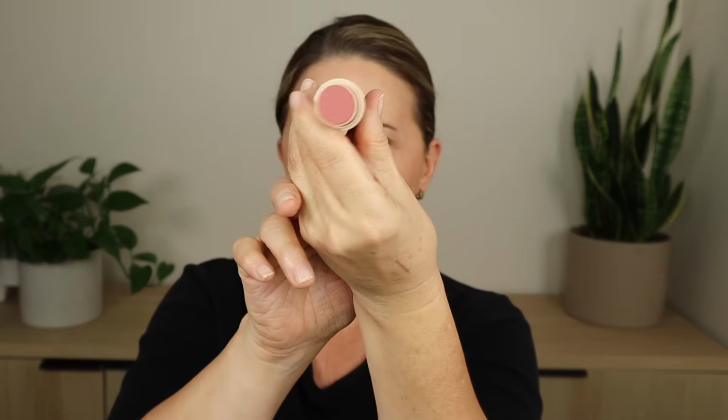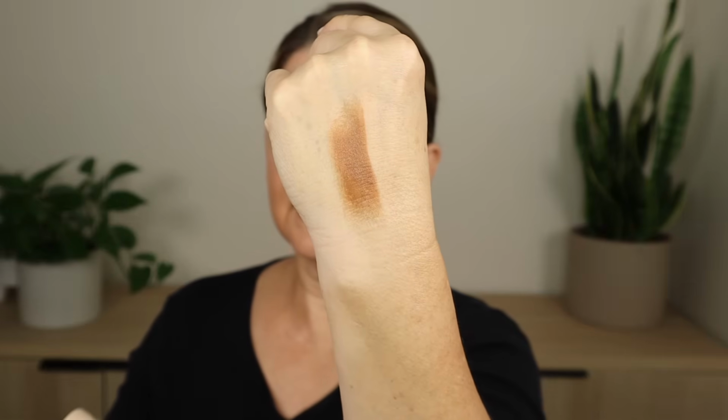Okay, so it's got bronzer on one side, blush on the other. Not obviously anything new, but how fun for packaging or traveling. So obviously I'm gonna start with the bronzer. And again, I chose Desert Duo. Oh boy, I think that looks a little orange and a little dark. Does that look a little orange to you guys? That looks a little orange to me.